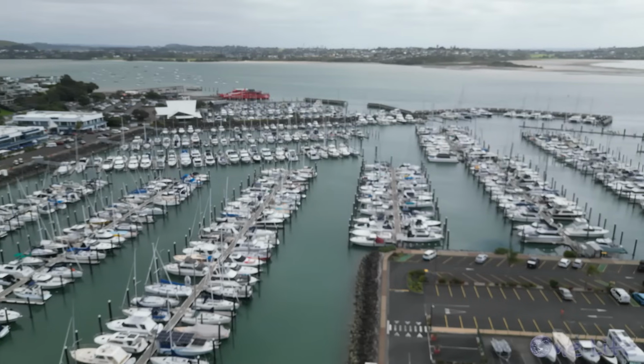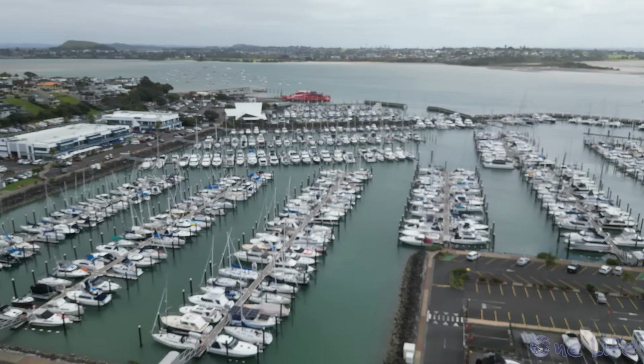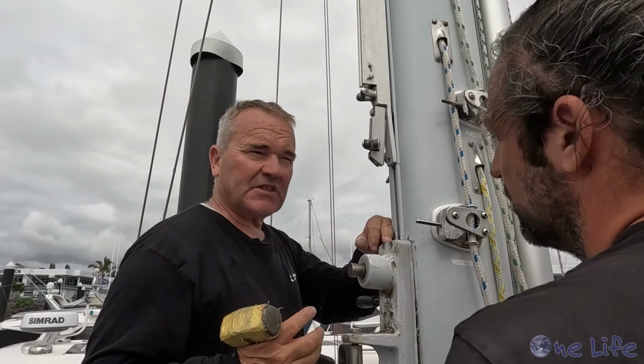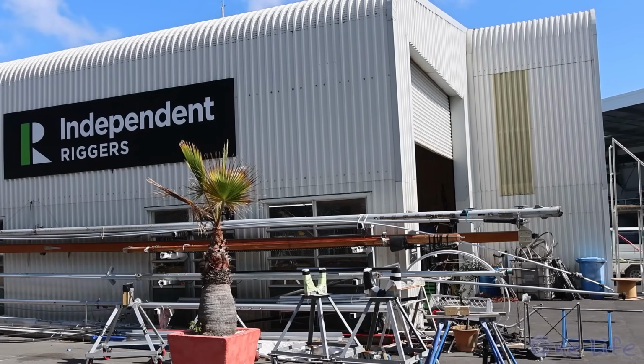So we're here at Half Moon Bay in Auckland, and we've been here for I think almost a couple weeks now, and we've been making lots of progress. Since we found that rigging failure, we knew we had to come at least fix that. But we arrived here and started talking with Rich at Independent Riggers, who runs a really nice big rigging shop here. We decided to go ahead and fix everything that's wrong with our rigging while we're here.